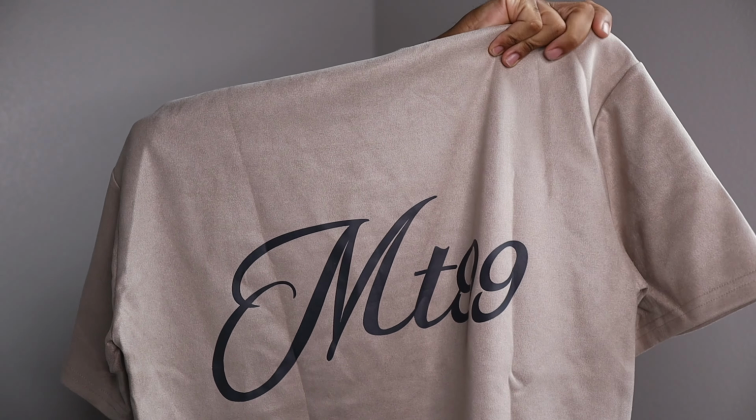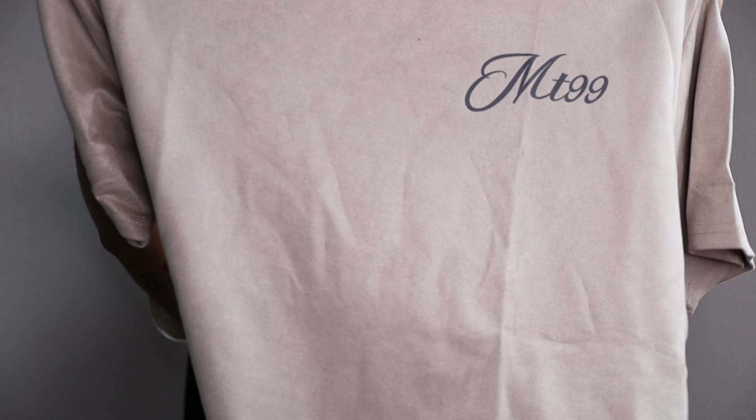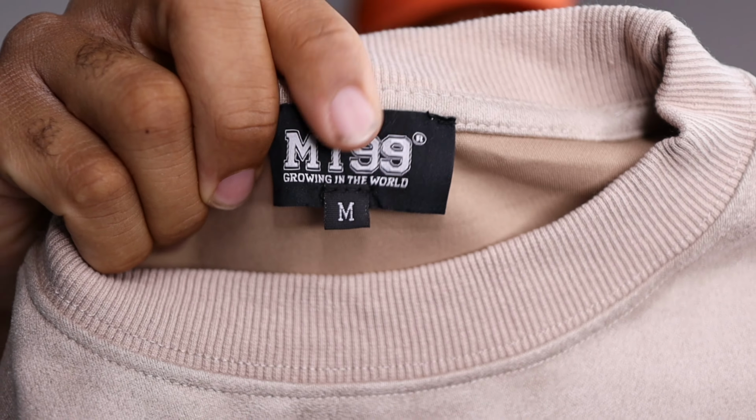But this shirt is real dope. I just love the texture of the shirt, the color, and the style of it. I like that font. It's like MT99. I believe that's the clothing growing in the world. MT99. It's a new little Shein brand or whatever, but yeah, size medium. And it's a dope little shirt. I like it. Different material, like a tan little color.